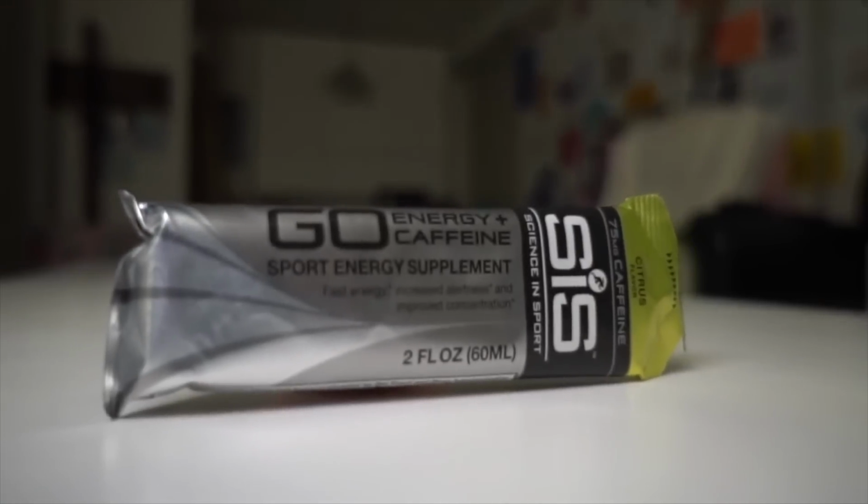I ended up going with a Science in Sport gel that had a little bit of caffeine in it, and a Clif Shot that had a lot of caffeine in it. Kind of 2 ends of the spectrum, one that's isotonic and one that's super goopy and very thick.